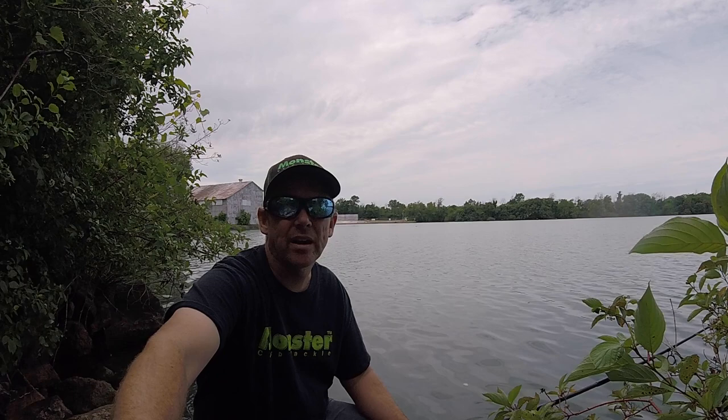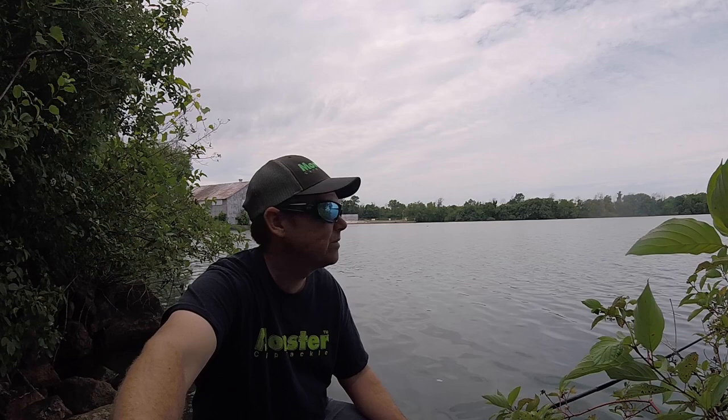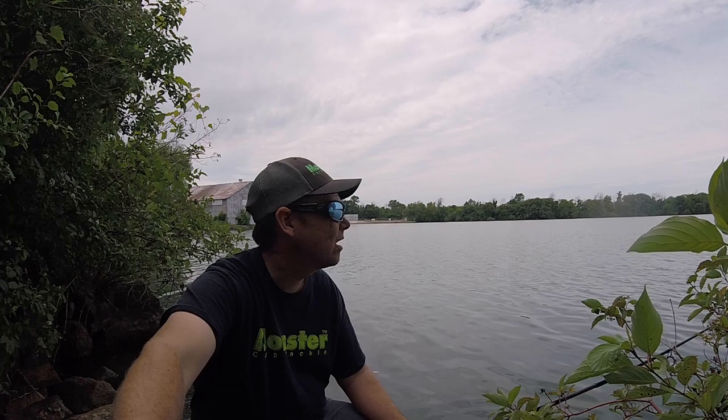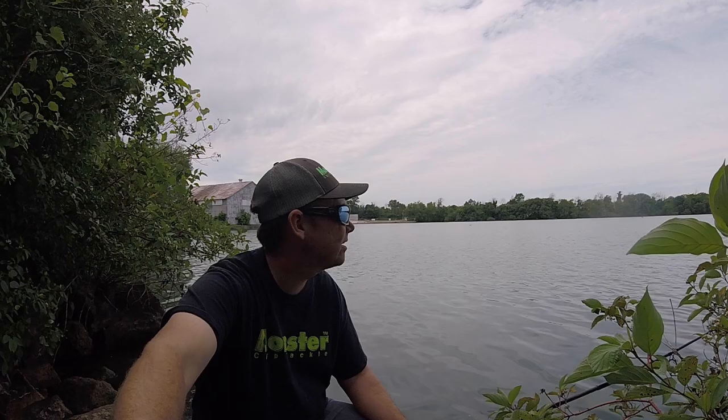Inside of that, there's a nice hard bottom, and it's about 7 or 8 feet deep. And in my previous scouting trips out here, that's pretty much where I've seen the fish surface. So I'm gonna hope that it's some sort of a patrol route for the fish. I'm gonna get some bait down, get my rig out, and sit back and hope for something good to happen.